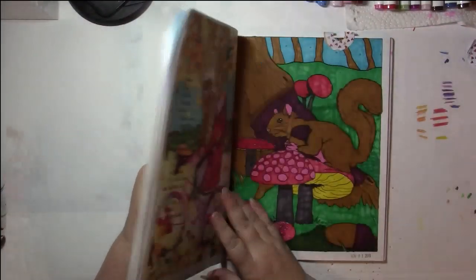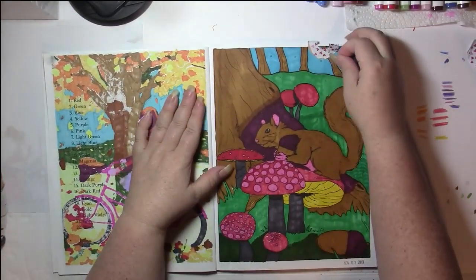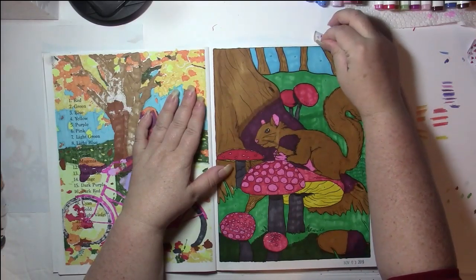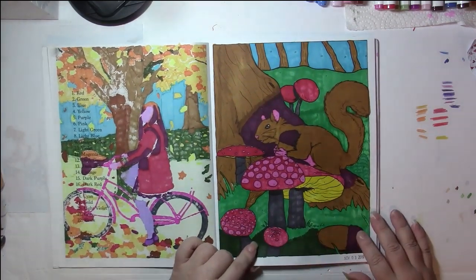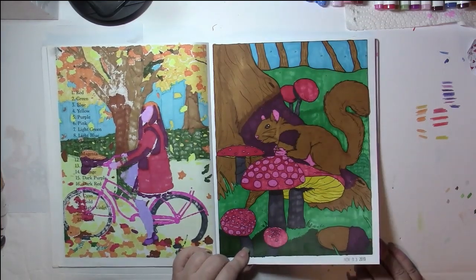Okay, so I did this one, and I think it turned out well. There's some pretty jazzy mushrooms there, or toadstools, but otherwise that's a good one.